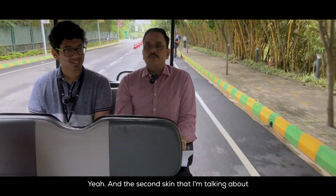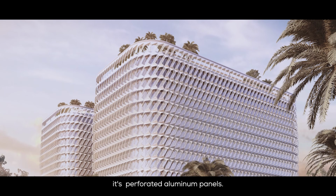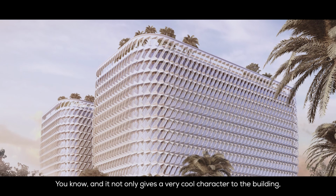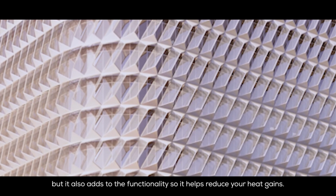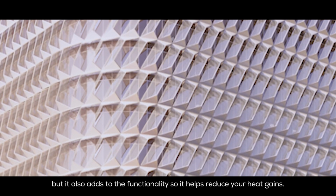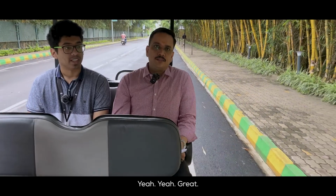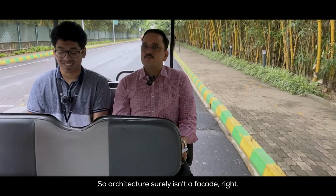Right. And the second skin that I am talking about is perforated aluminum panels. It not only gives a very cool character to the building, but it also adds to the functionality. So it helps reduce your heat gains. Great. So architecture surely isn't a facade, right?